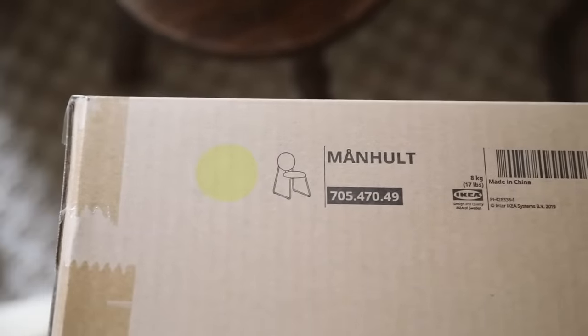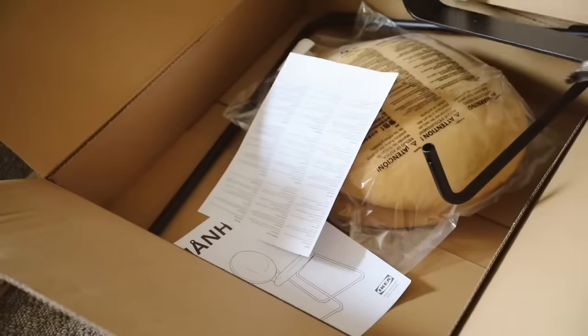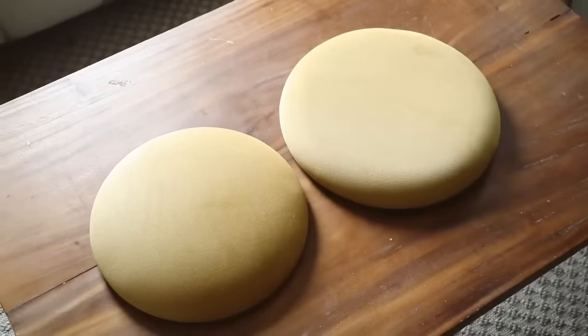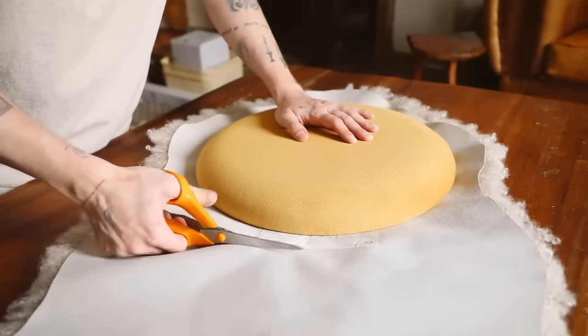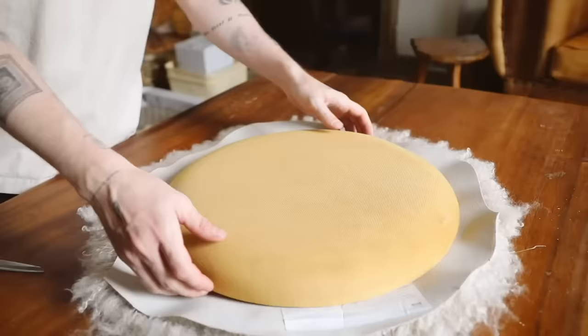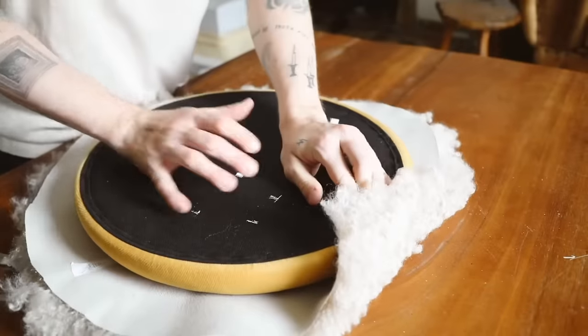I'm also going to be using the Manholt chair, which is honestly such a stunning chair as is, but we're going to be using this as a base for our project because it's $80 and it's a great structured base, and it has these two seat cushions which we're going to be reupholstering in those shearling rugs that we got. Now I ended up getting two of these rugs, and overall the cost of this chair is about $120, but when you see it in the end, it really is so stunning.